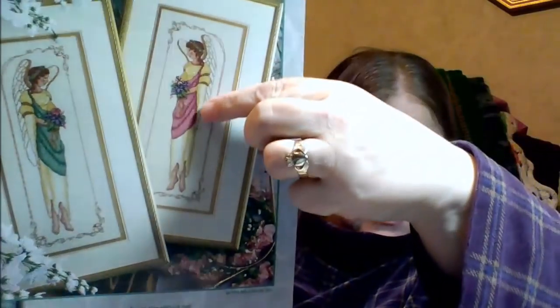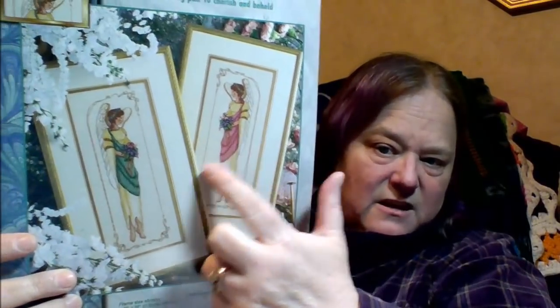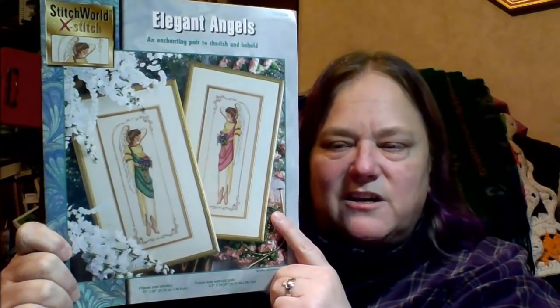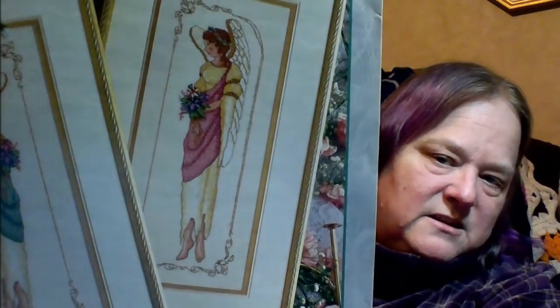Now, the other thing that I thought was real interesting, and I'm not going to get too up close, but the face, the hands, see the hands here, and the feet, the face, the hands, and the feet on both of these are all charted for over one stitching, and they're pretty detailed, actually. I don't know if you can see the detail in the face. It's all over one stitching, you guys. And I actually do my skin over one. So this actually makes me really happy to see that I have now two angels.